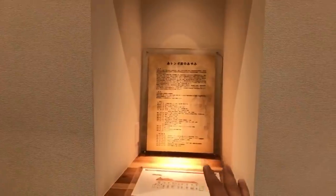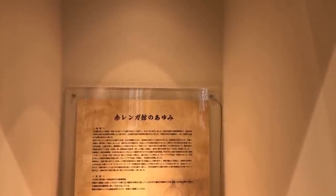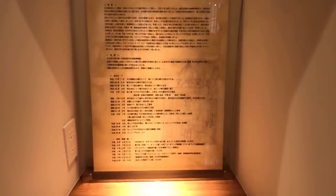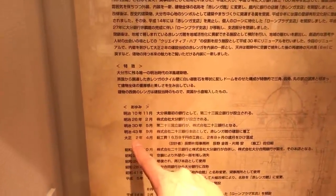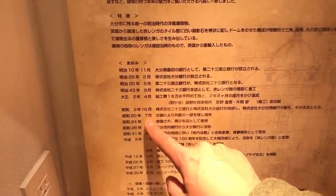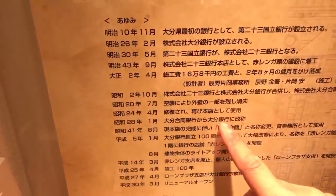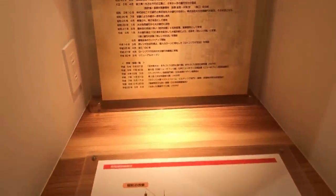Over here, they have a little bit of the history, and there's some really interesting stuff here. 赤レンガ館. 赤レンガ also means red bricks, for those joining us. And on here is written all the history. I'm going to go through it a little bit for you. This is the Meiji era, and then here's Taisho. There's only one. This is built in Taisho 2. And then there's the Showa era, where it started. This is when it was destroyed, Showa 20, which is 1945 in July. The building was destroyed, and 4 years later, the building was reconstructed in April of 1949. And there's a brief, nothing's in English, but I think you get the idea.